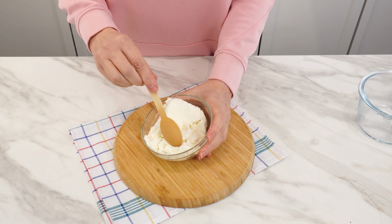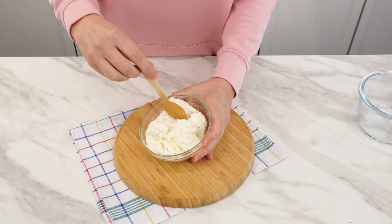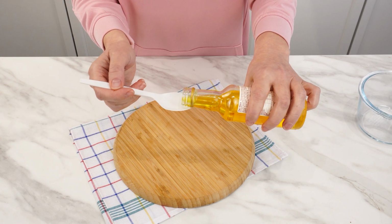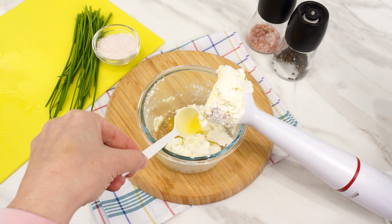Start by preparing 250 grams of cottage cheese. You can use low-fat cheese or cream cheese, also known as croca. You'll also need cold-pressed flaxseed oil, which is rich in omega-3 fatty acids. Add 1 teaspoon of flaxseed oil to the cheese and blend.